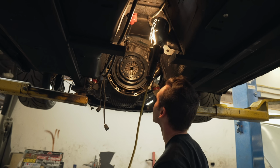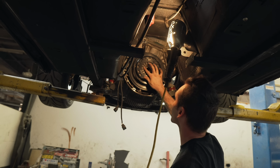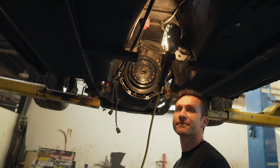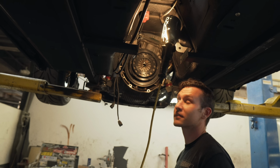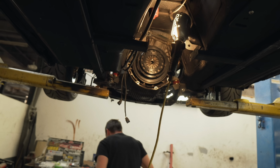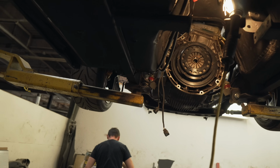So the next step, just to ease your mind, is to take everything off, clean it up, and just put it back on. Yep. Last thing you want to do, re-torque all of these, Loctite it, all that.